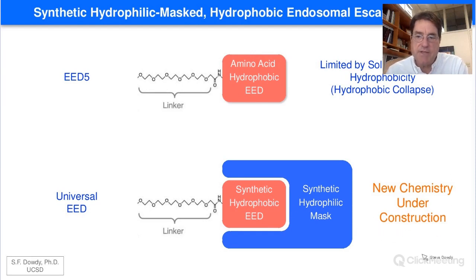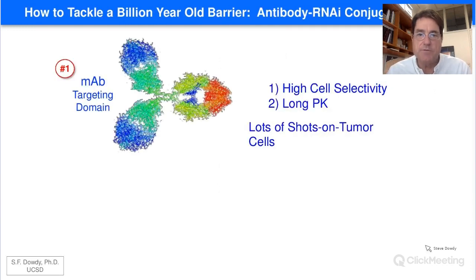And so this is just that general idea that I just said. And essentially, we have the chemistry here under construction. We've made very good progress. We're not there yet, but I think it's doable. I think it's very doable from a strictly synthetic point of view.